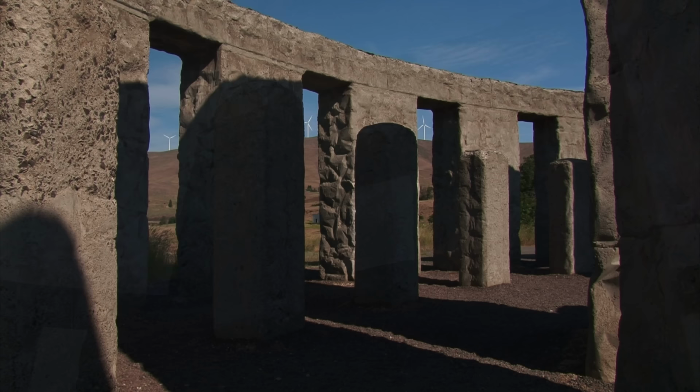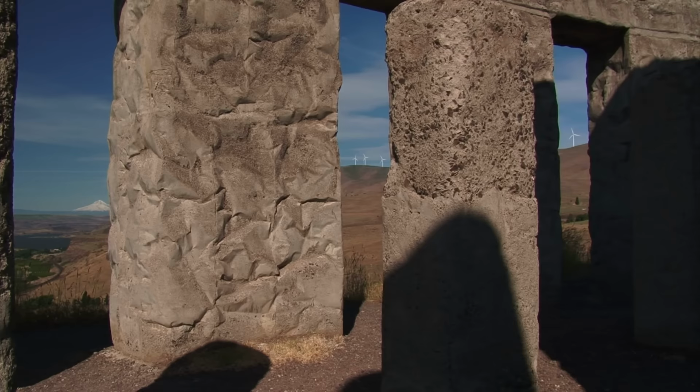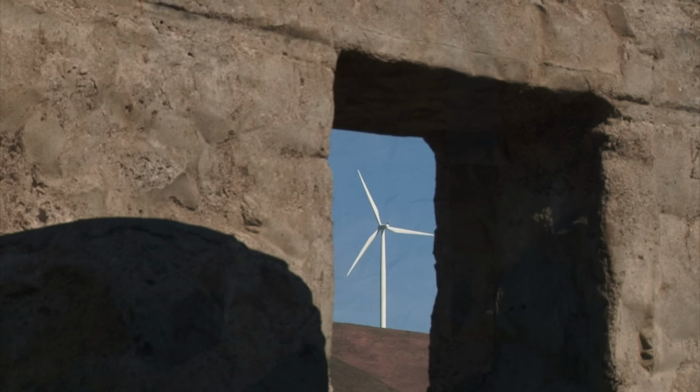The original Stonehenge, built somewhere between 2000 and 3000 BC, is a broken-down remnant of its former self. Now part of the Maryhill Museum of Art, Sam Hill's monument gives one a chance to see how the original may have looked in ancient times.